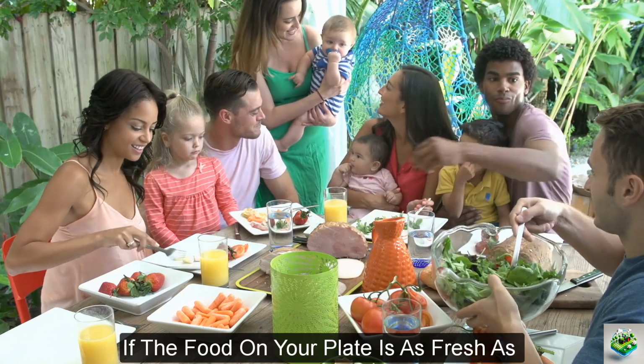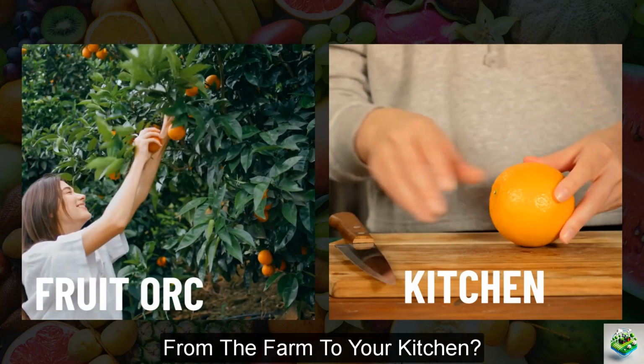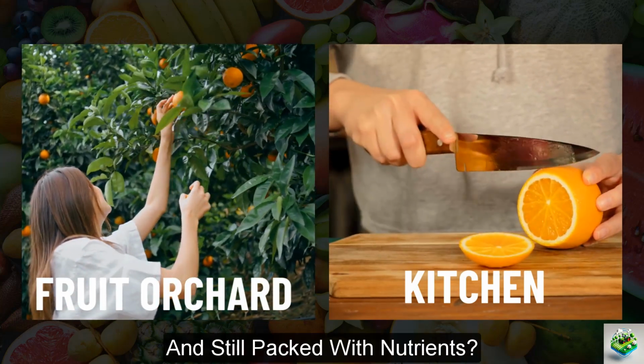Have you ever wondered if the food on your plate is as fresh as the day it was harvested? What journey does it take from the farm to your kitchen? How can we be sure it's safe and still packed with nutrients?